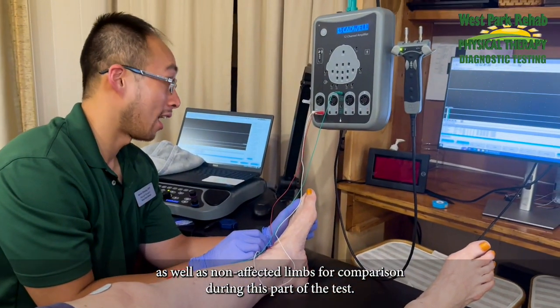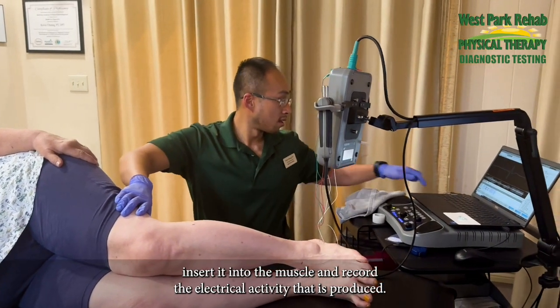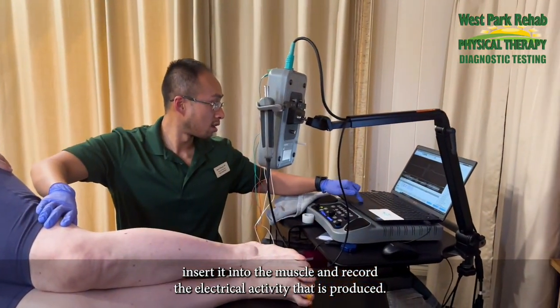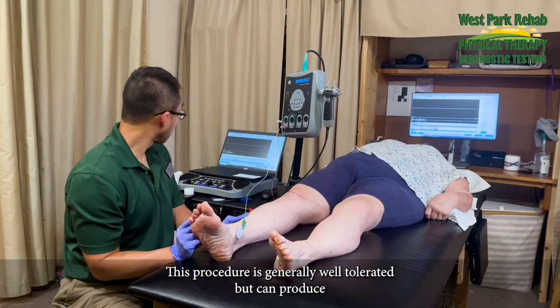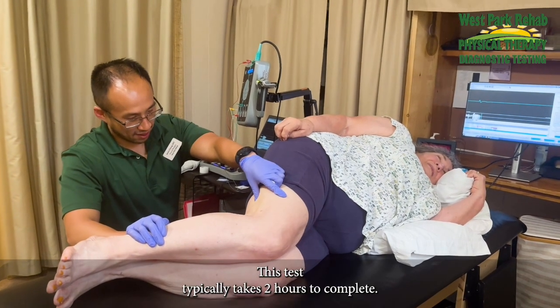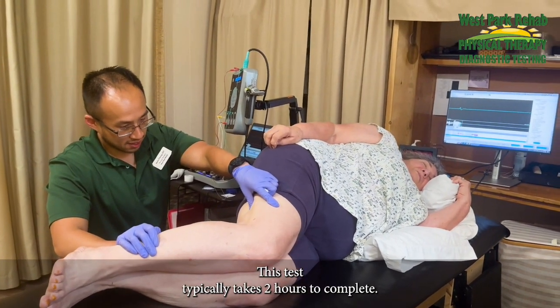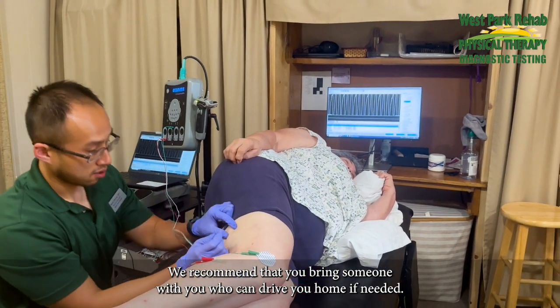The second part of the test, I will use a small pin, insert it into the muscle and record the electrical activity that is produced. This procedure is generally well tolerated but can produce a brief couple pinching sensations. This test typically takes 2 hours to complete. We recommend that you bring someone with you who can drive you home if needed.